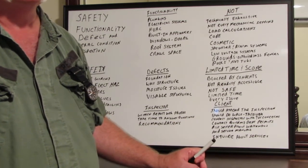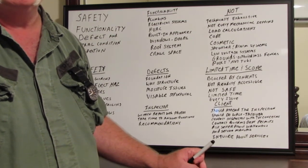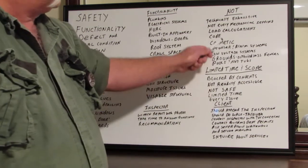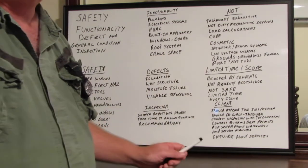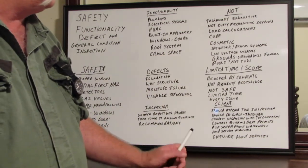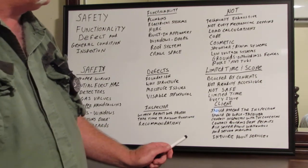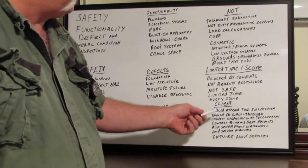There are some inspectors that don't mind you coming at the end, but I think it's good if you can be there at the very beginning to look out for these cosmetic issues as well. I'll give you a roll of blue painter's tape that you can mark those with. And it's going to be really important too.